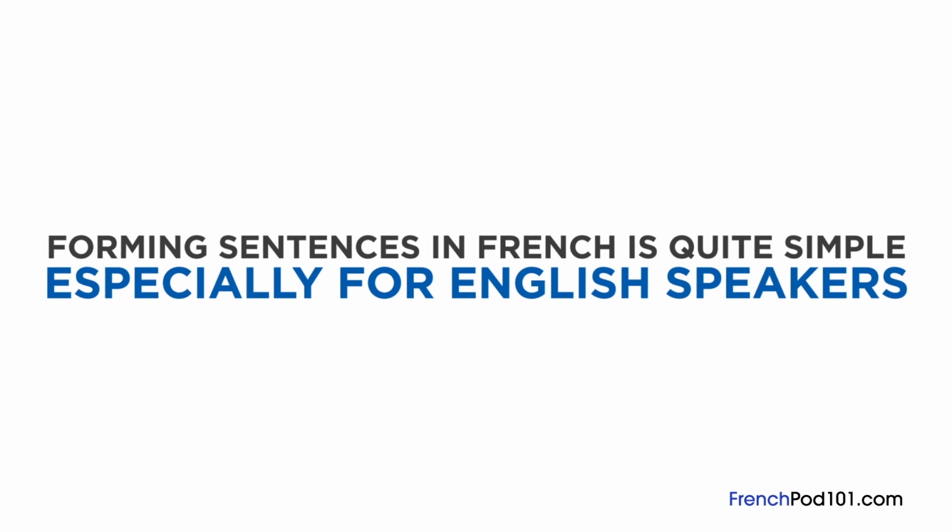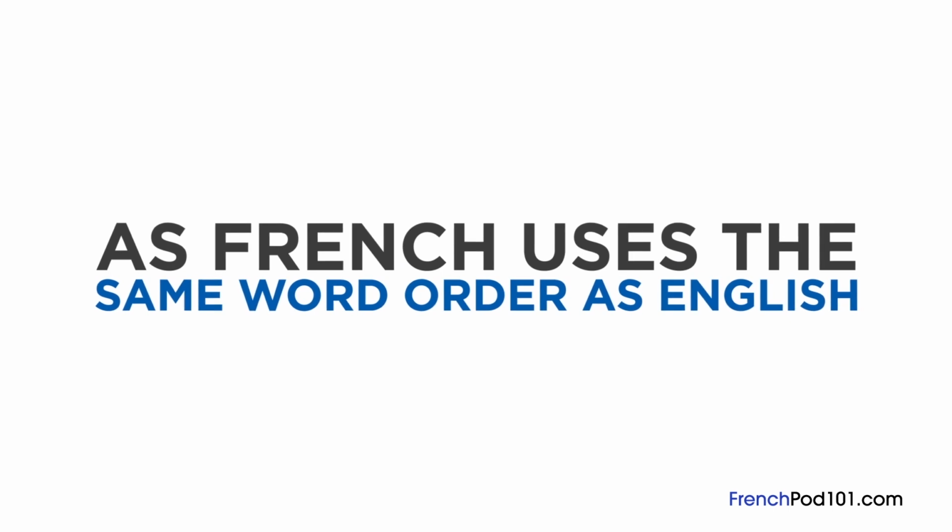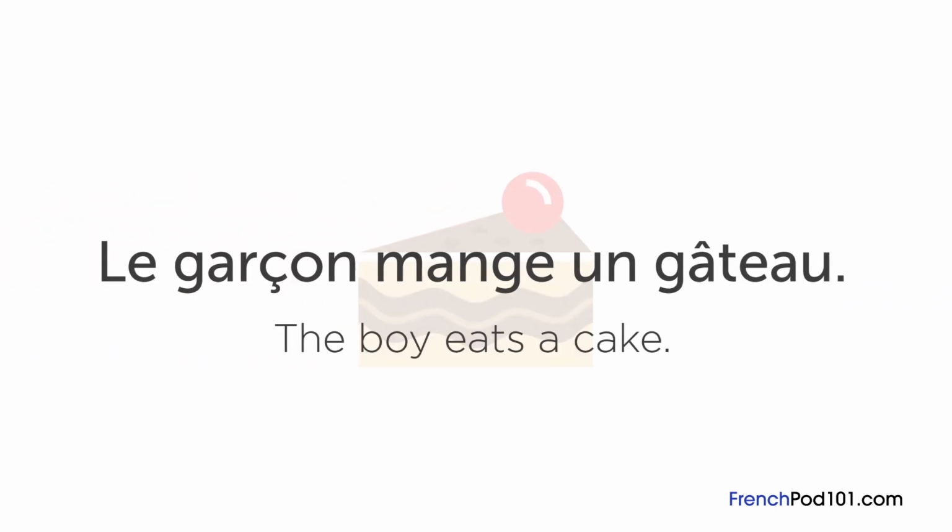Forming sentences in French is quite simple, especially for English speakers, as French uses the same word order as English. Consider the following example. Le garçon mange un gâteau. In English, this sentence means, the boy eats a cake. If we break down the French sentence, we can see that the order matches the English sentence one-to-one.